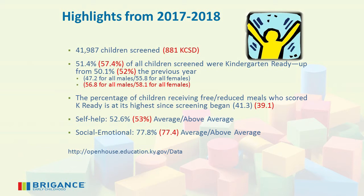If we move on to look at the self-help and social-emotional areas, we're above the state in self-help at 53%, and in social-emotional, we compared just about the same, 77.8% for the state and 77.4% for the average or above average in Kenton County School District.